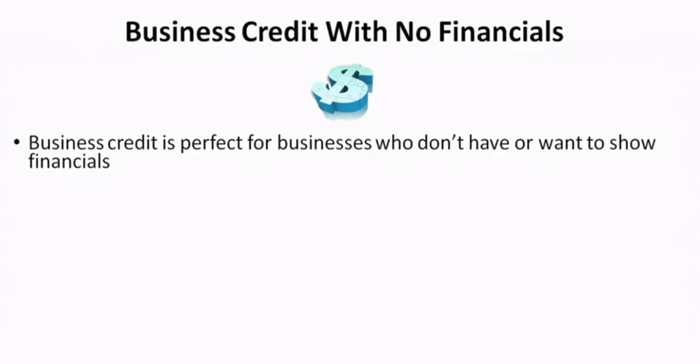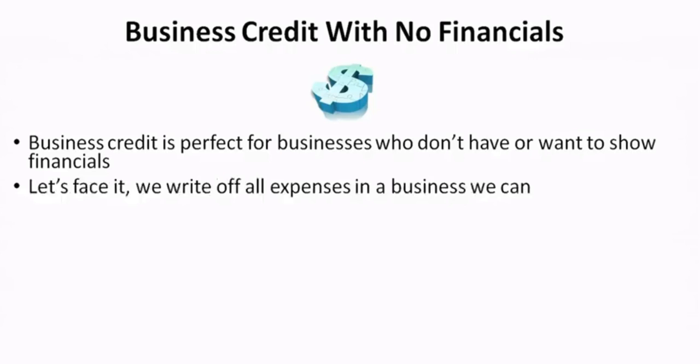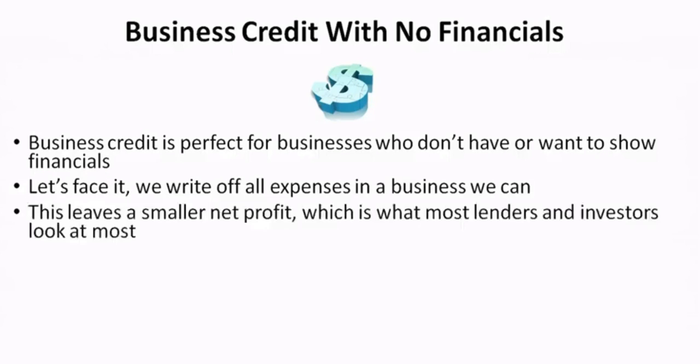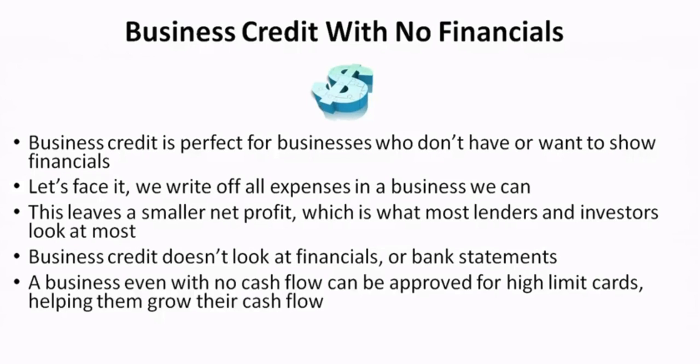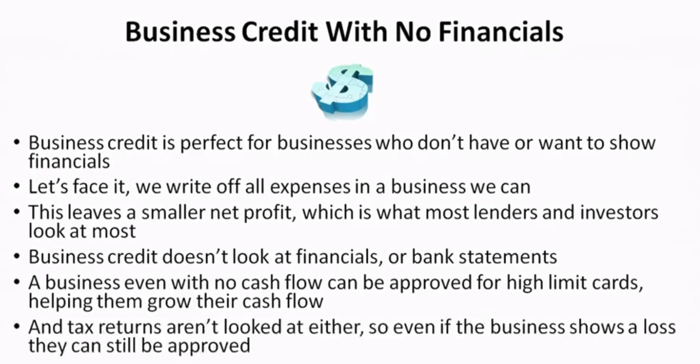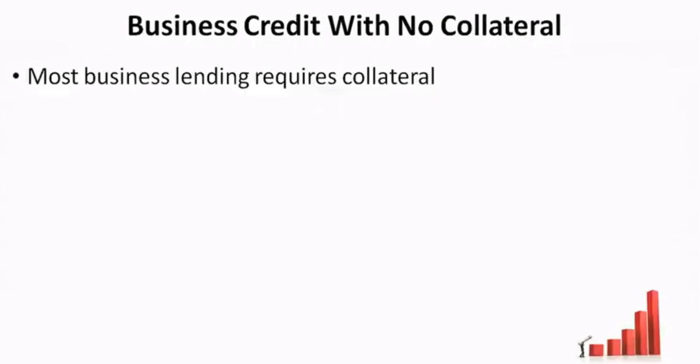Business credit is perfect for businesses who don't have or want to show financials. Let's face it, we write off all expenses in a business we can. This leaves a smaller net profit, which is what most lenders and investors look at most. Business credit doesn't look at financials or bank statements. A business even with no cash flow can be approved for high-limit cards, helping them grow their cash flow. And tax returns aren't looked at either, so even if the business shows a loss, they can still be approved.